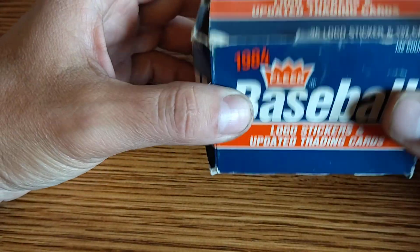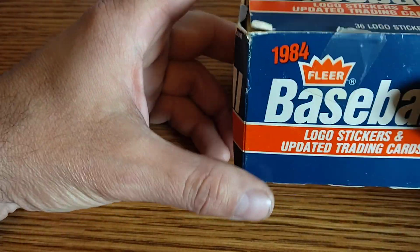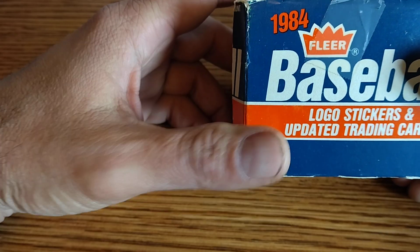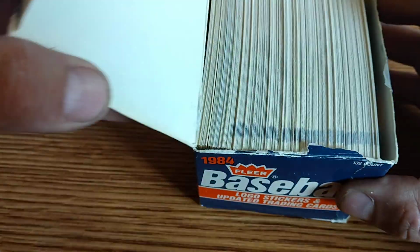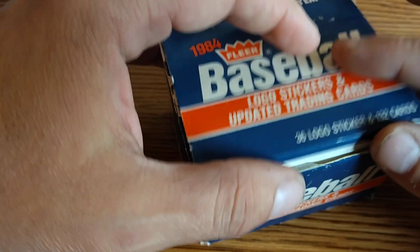This just came in the mail. It's a 1984 complete Flair update set. And it includes the stickers in it, so you got the whole set there plus the stickers. It's not factory sealed, but roughly this set runs somewhere, judging by the comp, around $300 to $400, somewhere in between there, if it's like this. If it's factory sealed, it's gonna run more closer to $600 to $700.